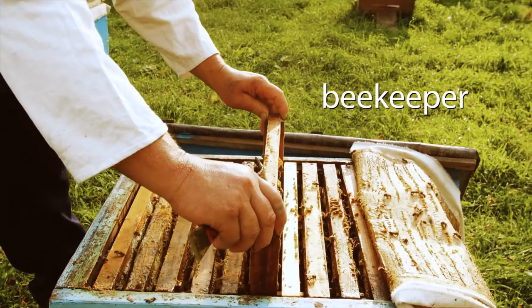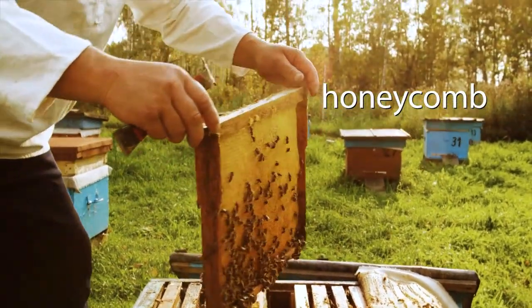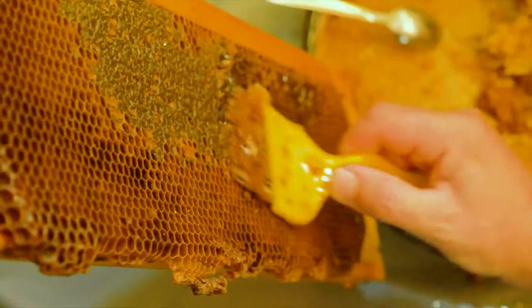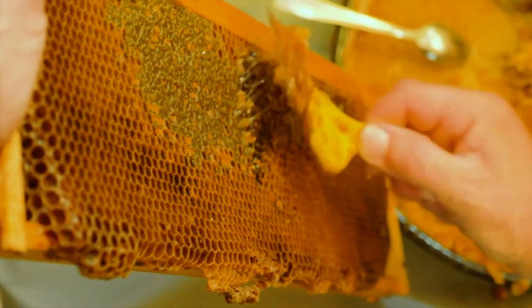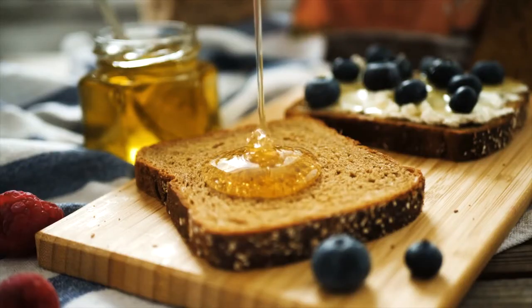Here's the beekeeper taking some of the honeycomb out of the hive, you see? That's all the honeycomb that the bees have made. And here he's taking it off the honeycomb, and he's going to put it into a jar. And after that, you get your honey that you put on your bread, on your toast.